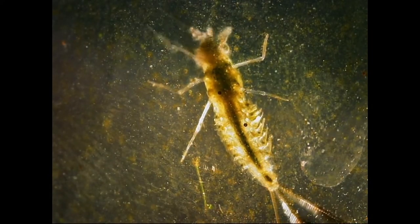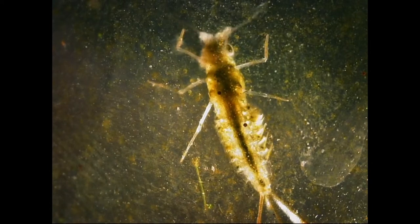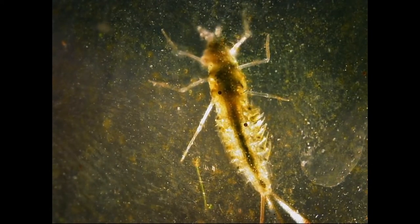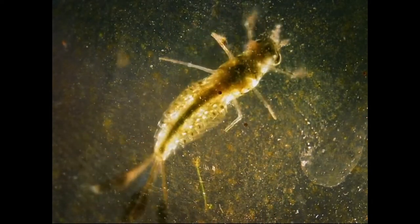This thing is extremely fast and was darting across the tank every time I tried getting a good shot of it. When I was identifying the creature, I faced a roadblock. I was stuck on whether the organism was a damselfly or a mayfly. While in the larva stage, both the damselfly and mayfly look extremely similar, which is where the problem arises from.